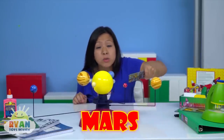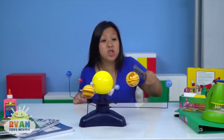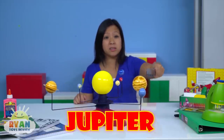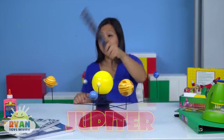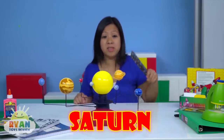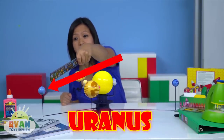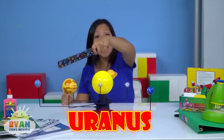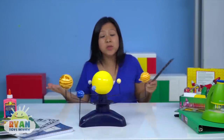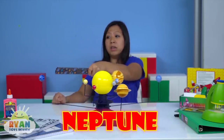Here's Mars, which looks pretty red, right? And then here is Jupiter. Look how big it looks. Then here's Saturn with a whole bunch of rings around it. That's pretty neat. And here is Uranus. And then the eighth planet, the furthest away from the sun, Neptune, right there. Look how blue it looks.